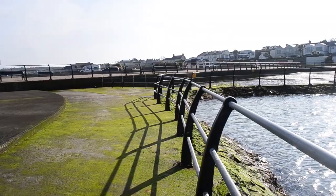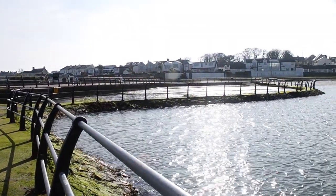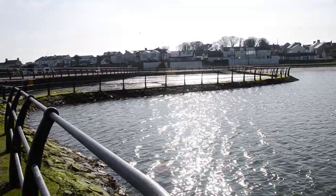The third destination of this year, and this destination is Millisle. You can see the seaside here behind me. So this is part of the Millisle seafront. Just over here, you can see it's walled in.